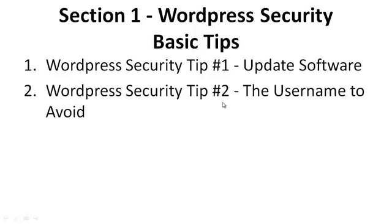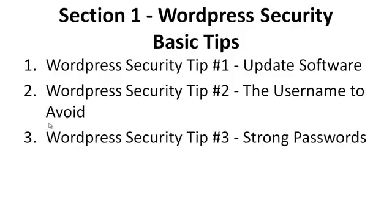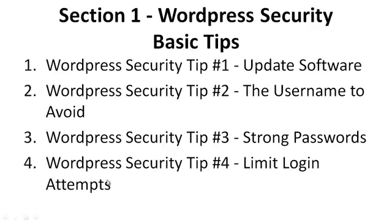WordPress security tip number 2 is the username to avoid. Now, while this part may seem quite easy, this is often an area that is overlooked. And fortunately, in this video, I'm going to provide you with a software that you can use that's free, that will basically create complex and strong passwords, but at the same time will help you remember them.